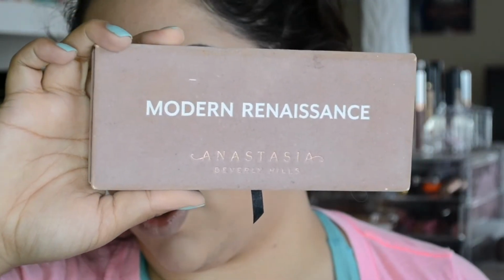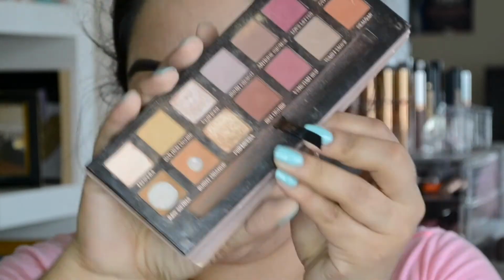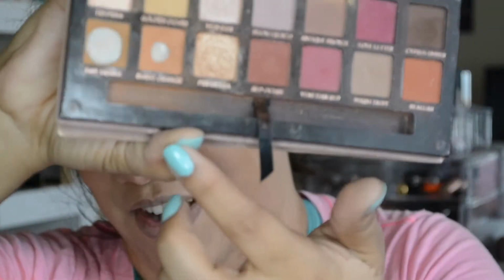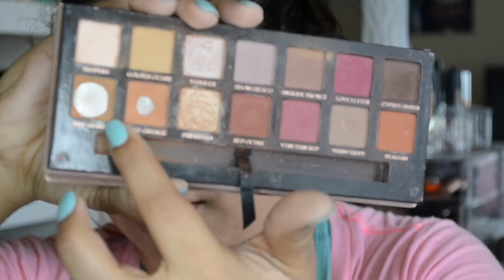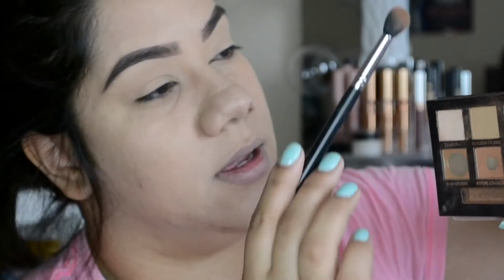Using for my eyes is my awesome Modern Renaissance Anastasia Beverly Hills palette. As you can see, which one is my favorite shades when it comes to putting eyeshadow. So I use the burnt orange. That's basically the shade that I use the most, after Raw Sienna has kind of disappeared already. Just gonna tap out the excess.